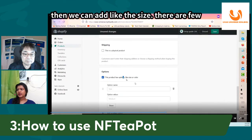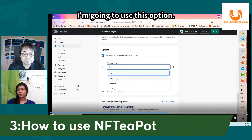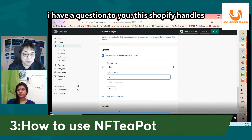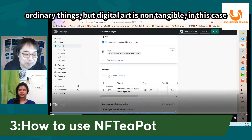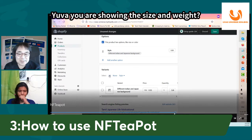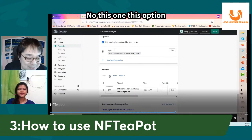And then we can add like the size. There are a few options like size, color, style, and material. So I'm going to use this option. I have a question to you. This Shopify shop handles ordinary things, but digital art is not tangible. In this case, what properties should we set? You show me the size and weight, but digital art, for example, has no size, no weight.